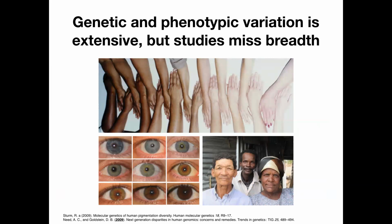Of course, as you can plainly see with your eyes, and in disease biology, there's an enormous amount of genetic and phenotypic variation across human diversity, but our genetic studies currently miss the breadth. So two very visually obvious phenotypes that are quite variable that we were interested in here for evolutionary reasons were skin pigmentation and eye color. We've focused throughout the study pretty much on skin pigmentation and tanning.